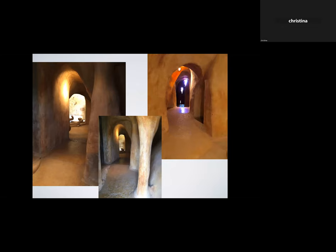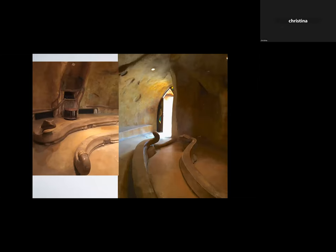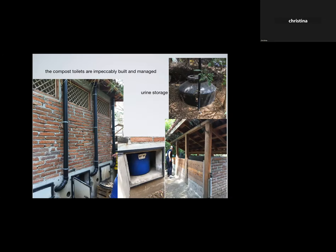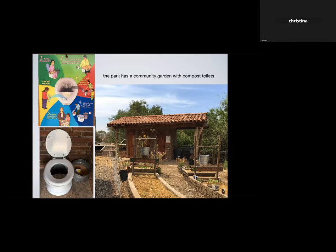It's just magical. You come out into the classroom and there are beautiful polished benches that look like rattlesnakes. Anyway, this was gifted to the town, and the park also has a community garden and compost toilets to educate people, with nice signage, impeccably built and maintained. Here's how you pull the bucket out from under the toilet, the composting area and the urine collection. This is one of those urine diverting toilet seats, so the urine gets separated out, like we had talked about before.